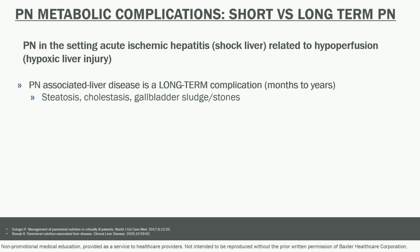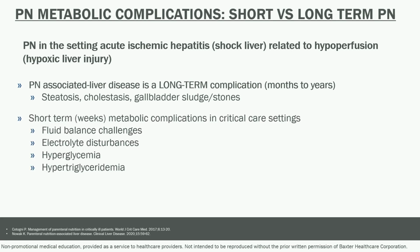That's not really the case for our critically ill patients, who tend to receive PN for maybe a couple weeks, rarely a few months. So if this type of discussion does come up in rounds or any setting, I find it important to differentiate between the metabolic complications of short versus long-term PN. For this patient, I'm way more concerned about the short-term complications: fluid balance challenges, electrolyte disturbances, hyperglycemia, elevated triglycerides.